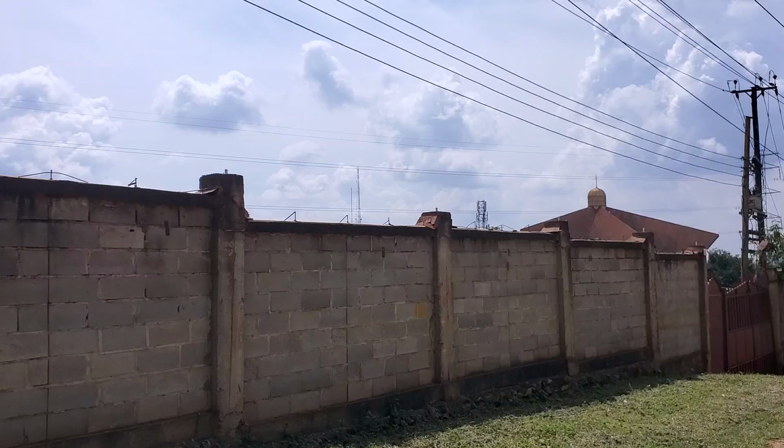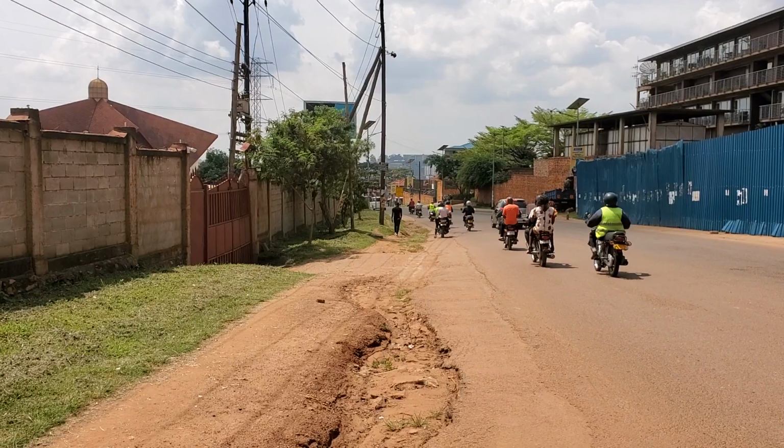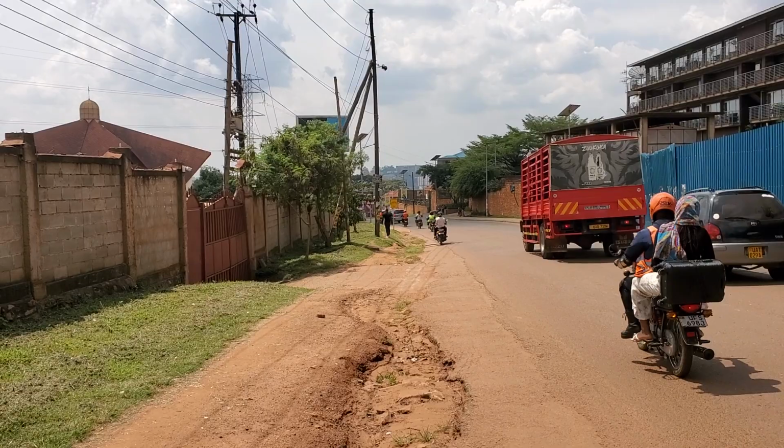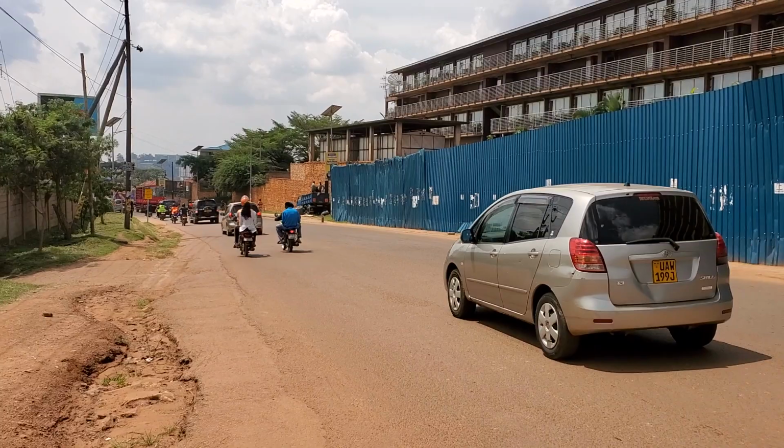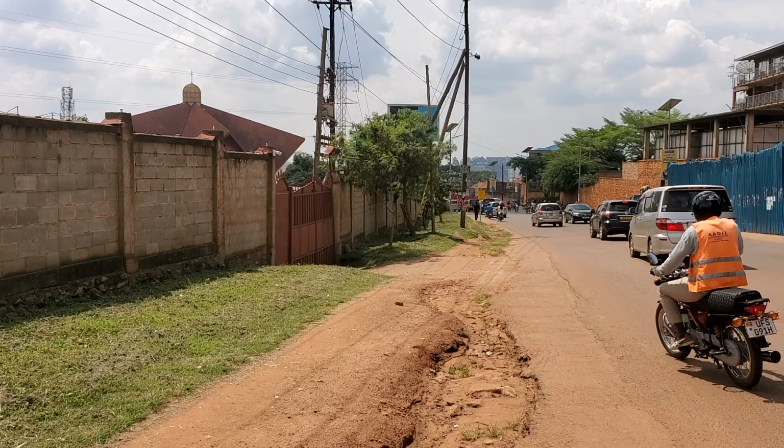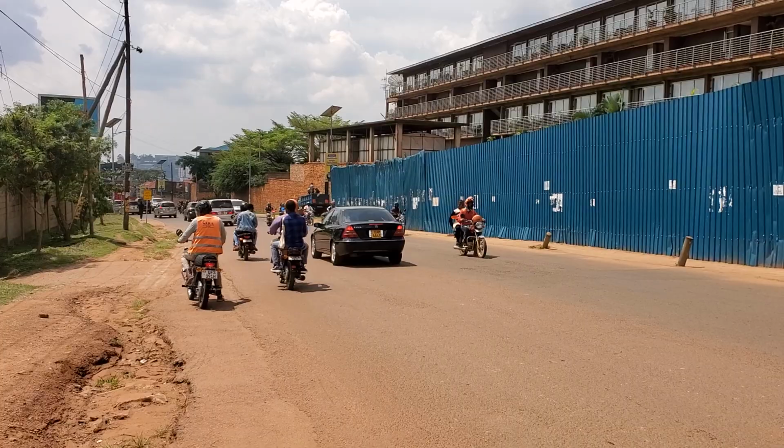Now, today we are sharing about an area called Bukoto. On my left, as you proceed to Kira Road Police, that is Naguru. Opposite, this is Bukoto. On my left, which is Naguru, where the rich hide, that is leasehold. On my right, that is Mailo land. So today we are profiling Mailo land, Bukoto.